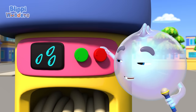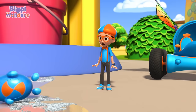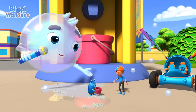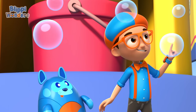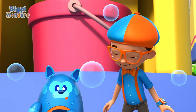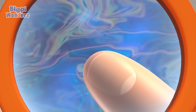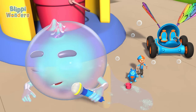The first step is to get water. Then we need some soap to mix with it. And voila! You make bubbles! And look how they float! Us bubbles can float like that because we're just air that's trapped inside a thin layer of soapy water! Whoa! So bubbles are made by blowing air into soap! That's right! Which reminds me, let's make some more bubbles!